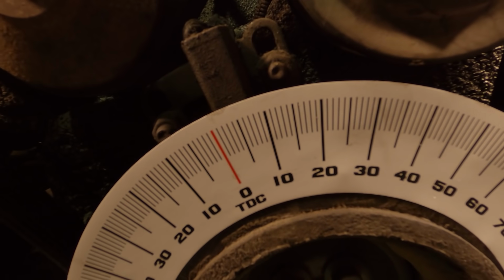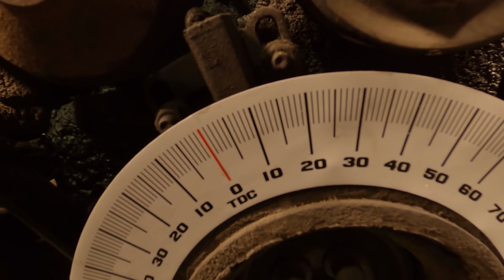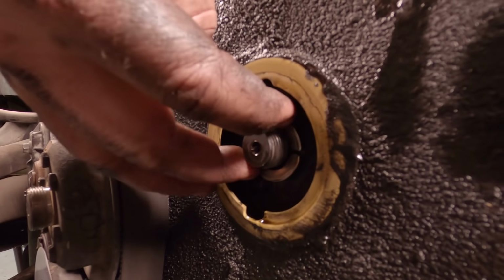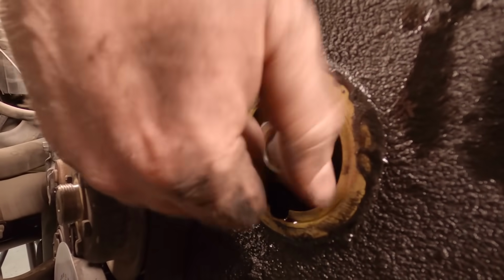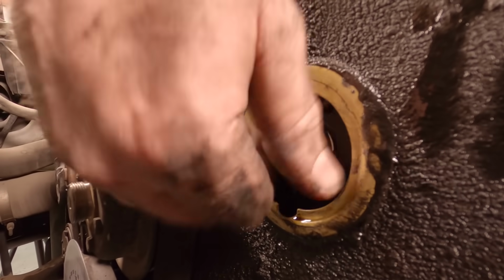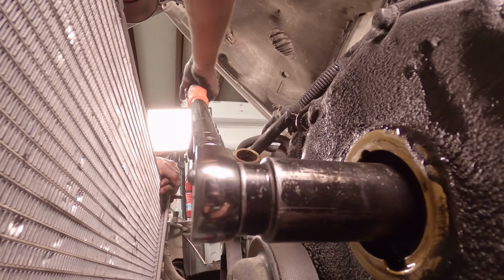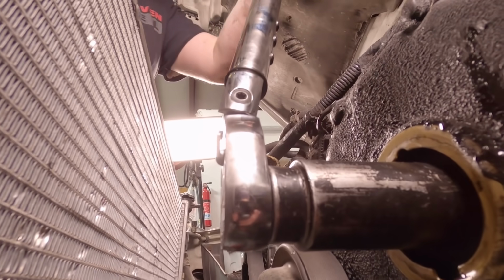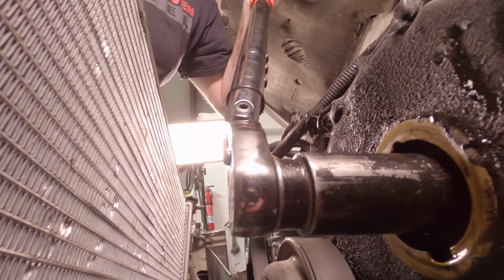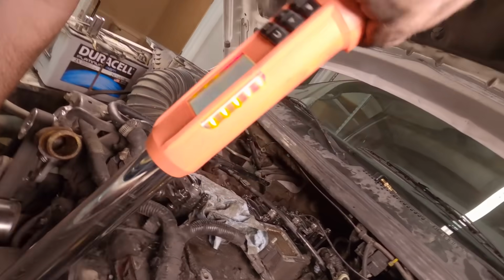Oops, we went too far. Don't worry, we can just go down on the dampener and turn it back forward with a 15 millimeter. About 98, that's all we could get, and it started moving. Sixty, beautiful.